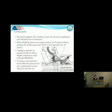We're trying to partner with people as best as possible so we can be cost effective in some of those projects. Bridge has gotten a shout out a couple times today, but a shout out to the Bridge section. They're turning into being a great ally for us, so we thank them. Aside from that, I also want to give a shout out to our maintenance yard staffs and maintenance districts because they do a lot of work with us and they put up with us, and we appreciate it. So, thank you.